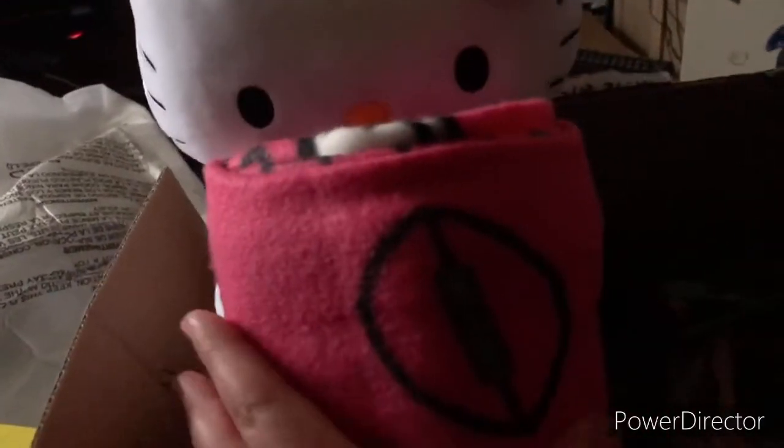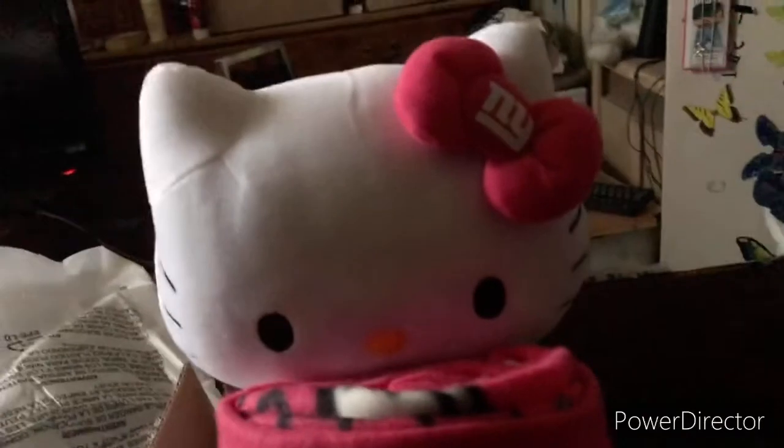Oh dear, here is her card. I'll read that in a second. First, it's... Oh, it's the Hello Kitty, look at it. Oh, that is so cool. Oh, I love it.